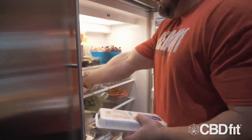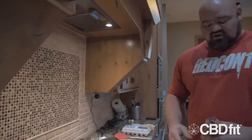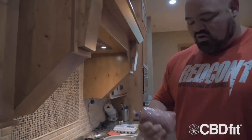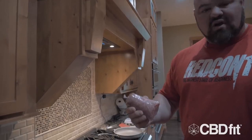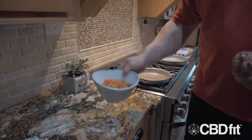So meal number one, first thing in the morning, I always eat eggs. Today we're gonna actually throw in some ground ribeye and peppers just to spice it up a little bit and to add some extra calories. So let's go ahead and grab what we need here. All right, so the first thing I'm gonna get going is ground ribeye, and then I've already got the peppers ready to rock and roll here.